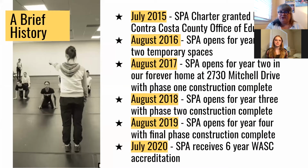So in July of 2015, SPA was granted its charter by the Contra Costa County Office of Education. We then spent the next year making all of our plans, creating our school, and we opened for August of 2016 for our first year with about 300 students in 2 temporary spaces while we were searching for our forever home. Finally, we found our home, and after some initial construction, we moved in August 2017 into sort of phase 1 of the construction at 2730 Mitchell Drive.